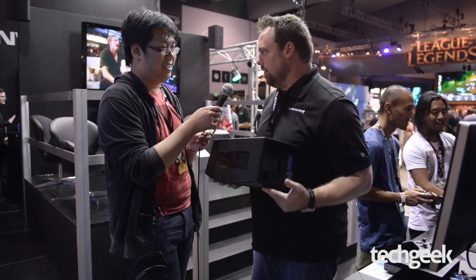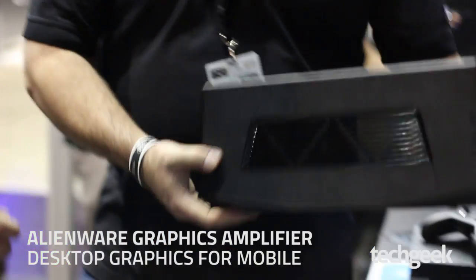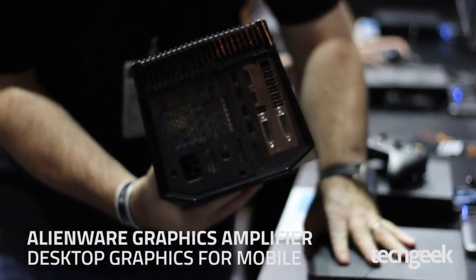But the one thing they all asked for, years ago, was how they could upgrade their graphics. Of course, we took that seriously because we're Alienware, so we made the Alienware Graphics Amplifier. This is how you upgrade graphics in an Alienware notebook now. You're wondering why this is big. By the way, this weighs more than the notebook.